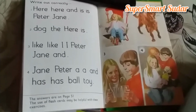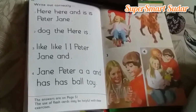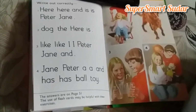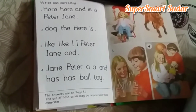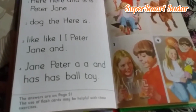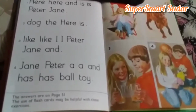"Here and is Peter and Jane." So how will you form this? Here is Jane and here is Peter. Here is the dog. I like Peter and I like Jane. "Jane, Peter, and has ball toy." Jane has a toy and Peter has a ball.